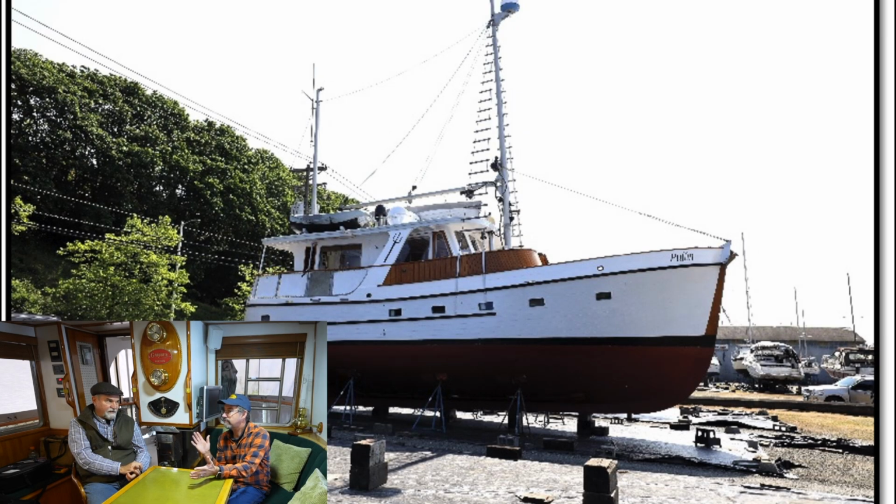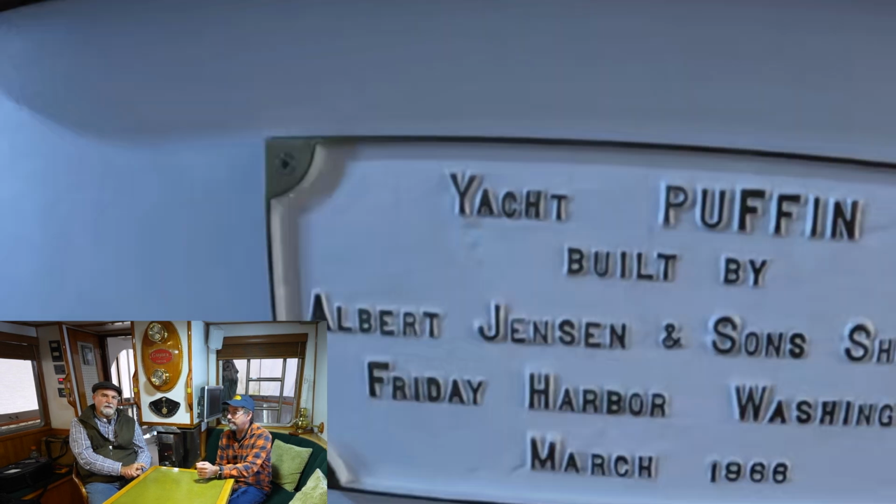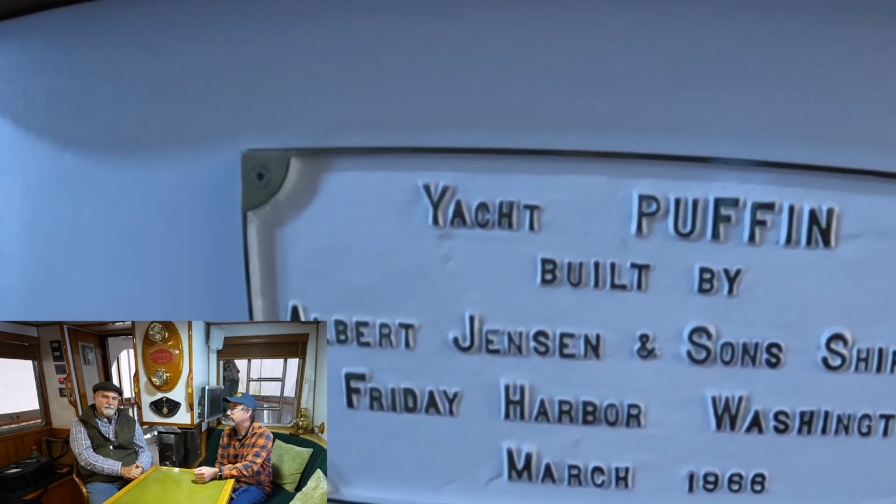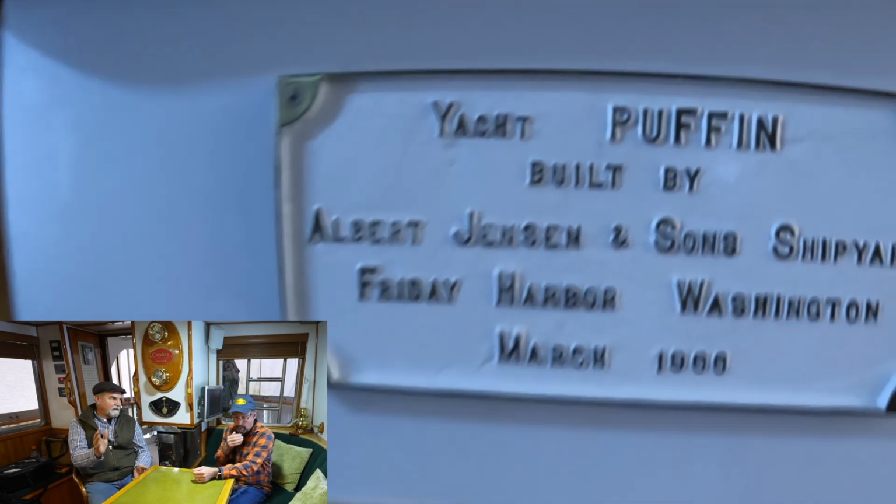So the Puffin here is 47 foot. That's the same as my boat, 88,000 pounds. That's a little heavier. What year was she built? 1966 by Jensen Shipyard up in Friday Harbor. It's a local boat. How cool is that? Port Orford Cedar planking. Yeah, no, she's Alaska Yellow Cedar planking.